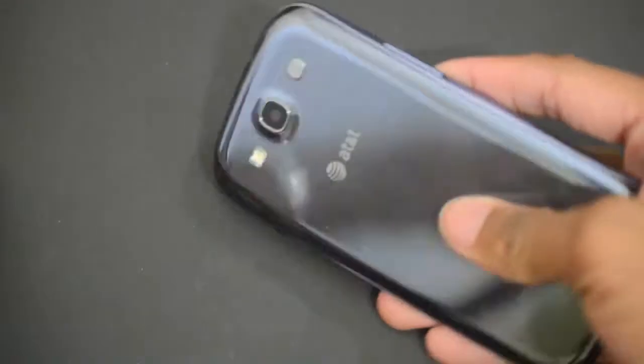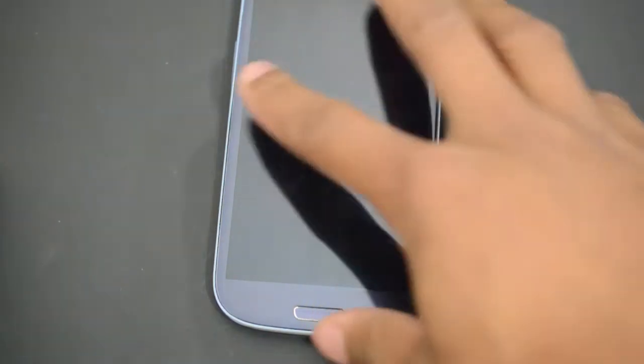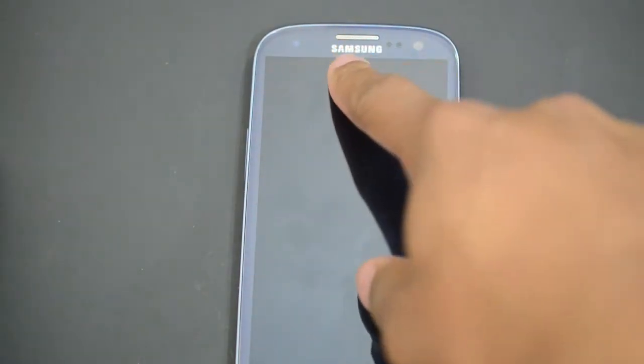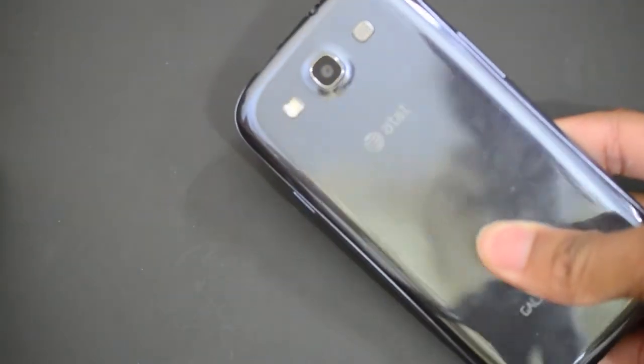You still get a 1.5 dual-core processor, 4.8-inch screen, 720p resolution. You still get an 8 megapixel camera in the back with the LED flash, capable of taking 1080p. You got a nice home button in the bottom, an HD front-facing camera, your LED notification, your proximity sensor and your speaker grill and your Samsung branding. Again, the only thing that's different on the back is you have your AT&T branding across the back battery cover.